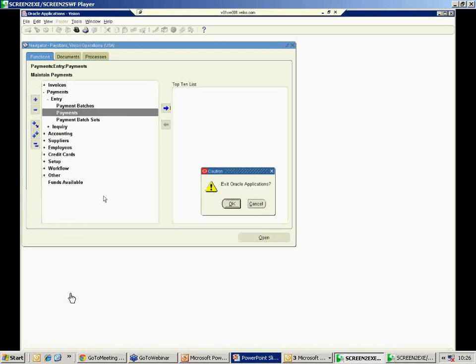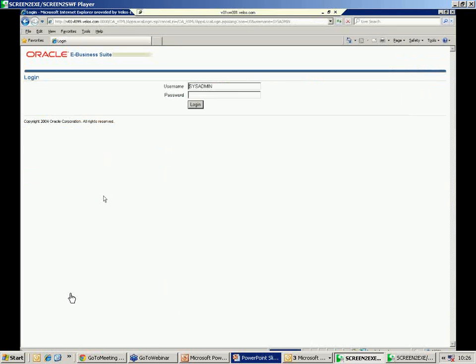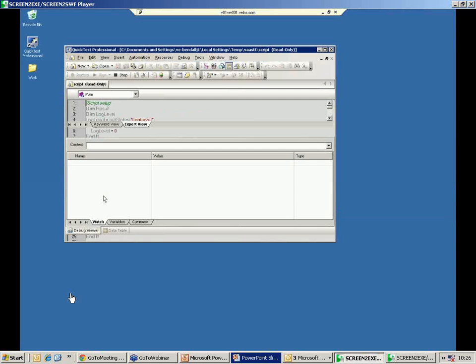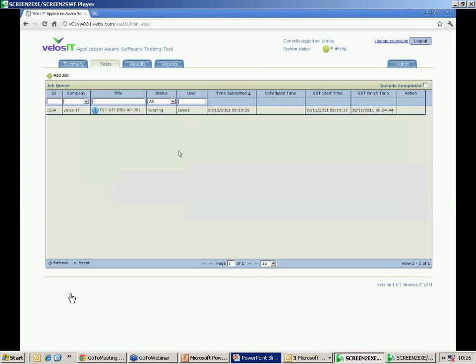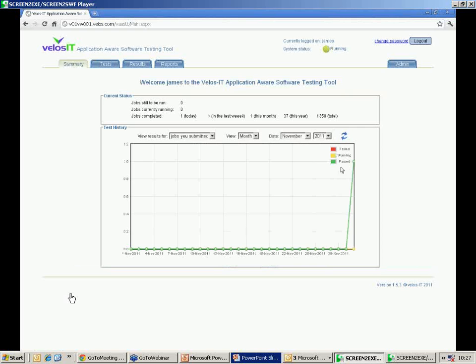So that's now coming to the end of the test, so it's going to sign out of the application gracefully. The vTaaS software then processes the results file that QuickTest has created, collates all the results and puts them into the database so that we can then view those in a meaningful manner in the vTaaS web front end. So there we can see the job is now completed on the job queue. If we go back to the summary screen, we can see that there is a pass now appearing on the charts for that particular month.